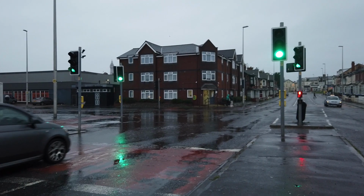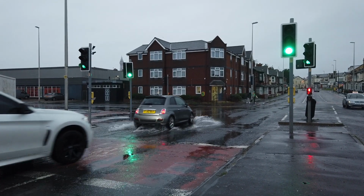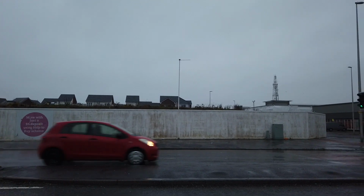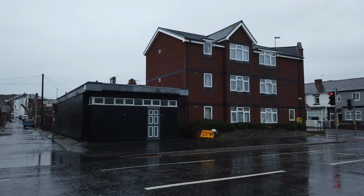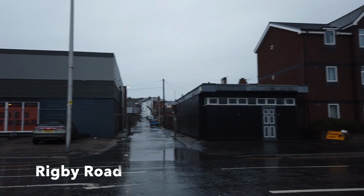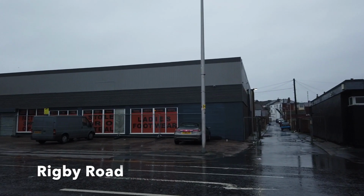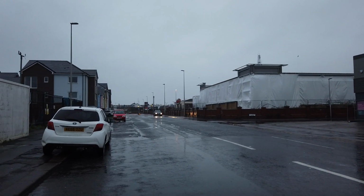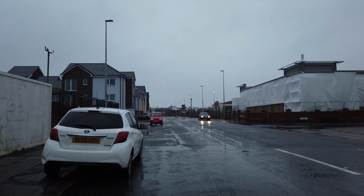So I'm now at the corner of Rigby Road, and this is where the multi-storey car park stood. I'm just heading down Rigby Road now. Funny little building there, I don't know what that is. Anyway, the place next door has always been some sort of clothes shop, mainly shoes. Anyway, we're heading towards Foxhole Village now, and I'll show you a bit of that now.